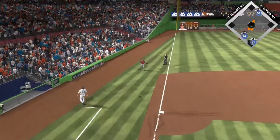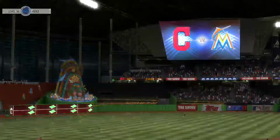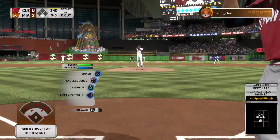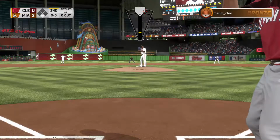Now a swing and a ball popped high in the air over toward foul ground. Ramirez has got it. So coming to the plate, Jose Ramirez. He'll start off the inning now against Edinson Volquez.